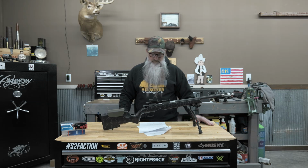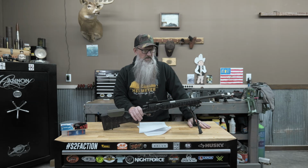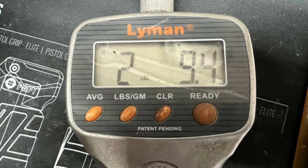So just something you want to be paying attention to, especially if you've got big meats like me. Just like the other rifle, 2.5 pound trigger with this lighter rifle. That's a lot when you're trying to be precise.